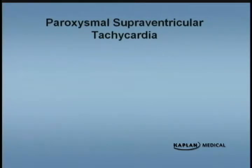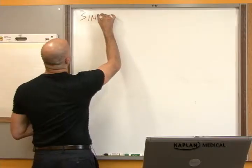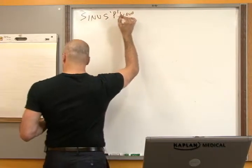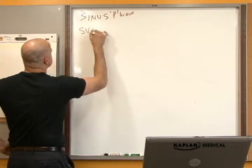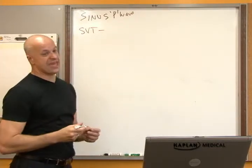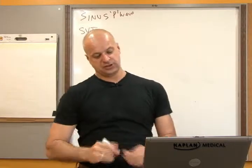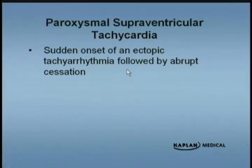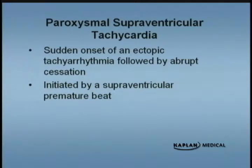But paroxysmal supraventricular tachycardia is different because sinus tachycardia has a P wave, and supraventricular tachycardia has no P wave. And that's the big deal here. It is ectopic; basically a circle around the AV node, but no P wave. There's no P wave to it and you're tachycardic.